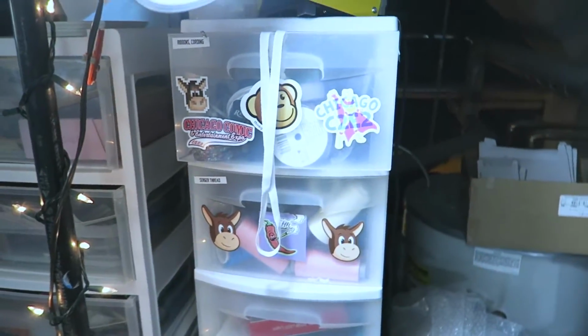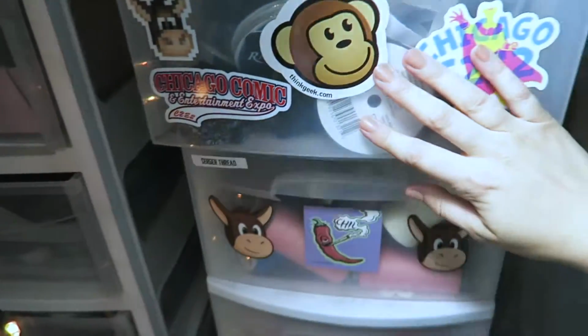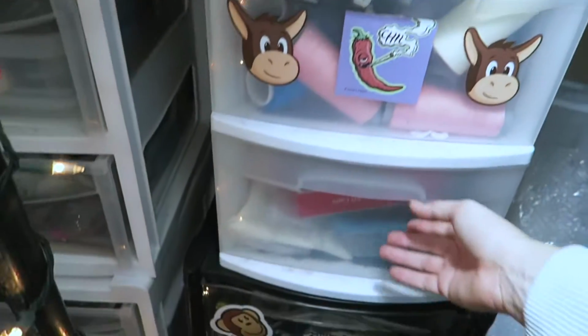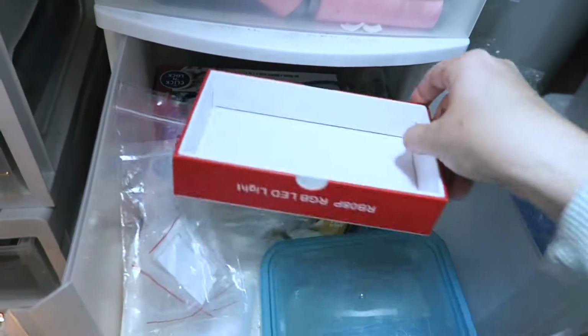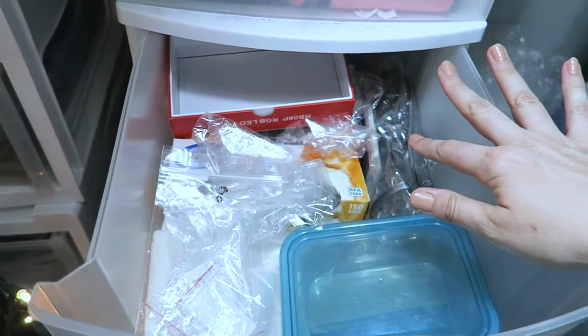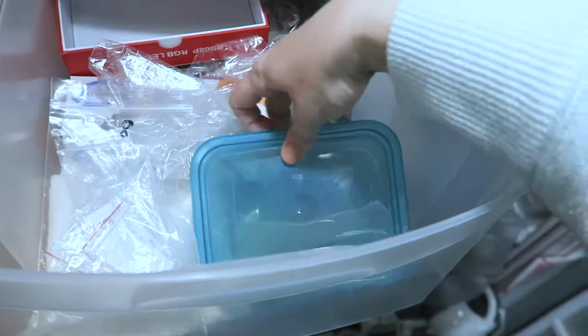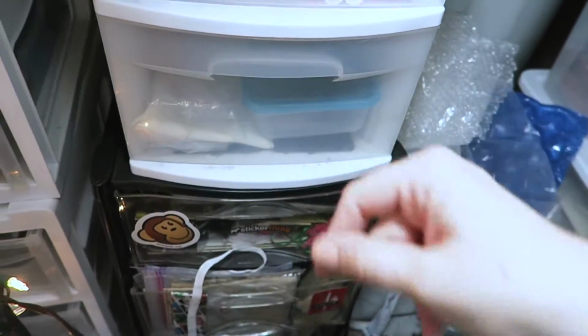Moving over to the second stack of drawers. Okay, that's really messy, but this is my drawer of ribbons. We don't really need to go into there, but there's ribbons in there. Serger thread drawer. And now we're getting, oh no, this is my bags. Bags and containers drawer. I save all bags all the time. You never know what you'll need. And also containers for stuff when you're crafting because things are small and things get lost.